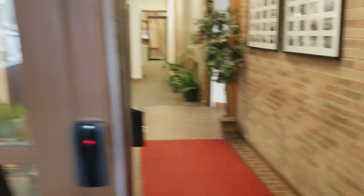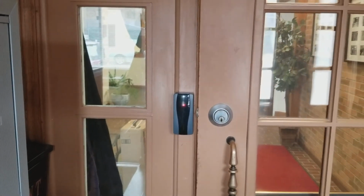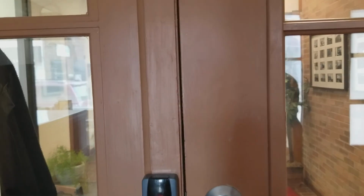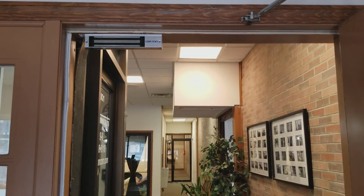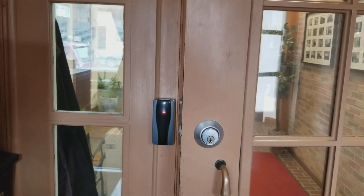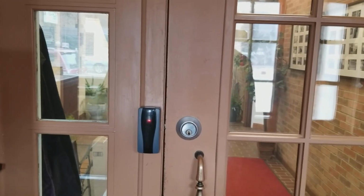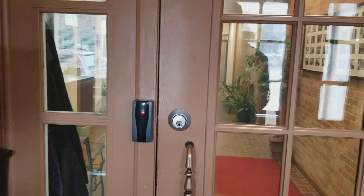Let me run this through here real quick. You can see how that is red, and it will remain unlocked because it's during business hours. At 7:15 they hard lock, so at that point in time you would use your key fob that has been provided to you if you need access to Wawasee Plaza.